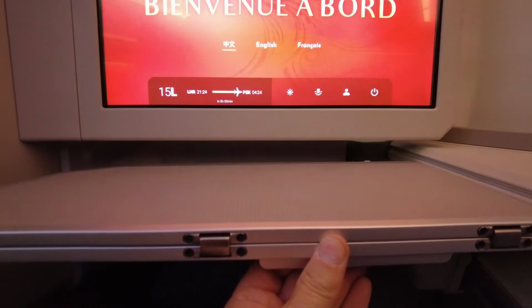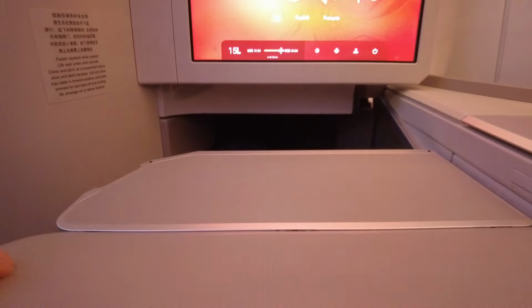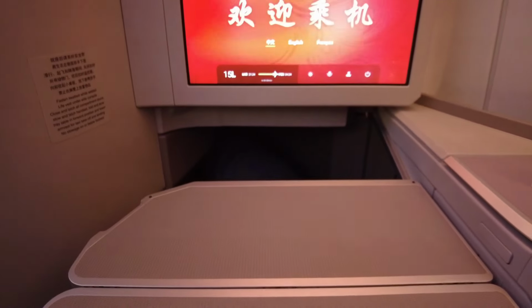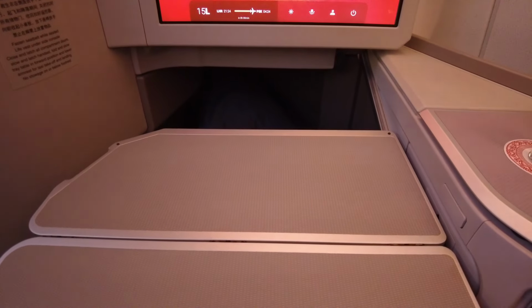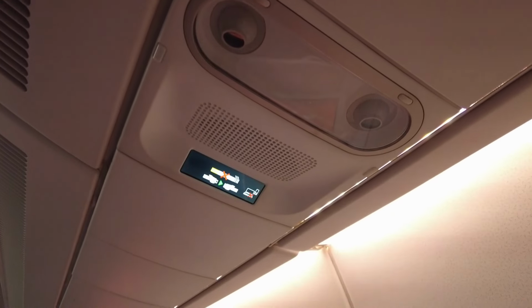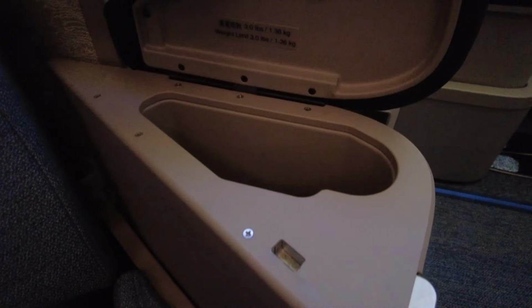The tray table had 3 positions so you could move it while in use, and it was really sturdy. There were no air vents and the flight was quite hot. There was an adjustable armrest at the side with storage inside for the headphones.